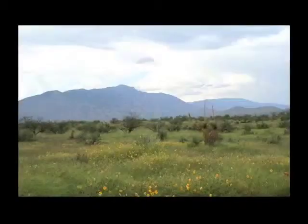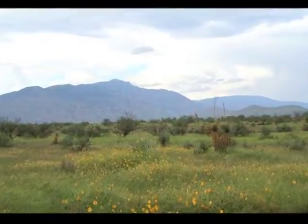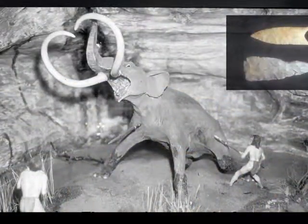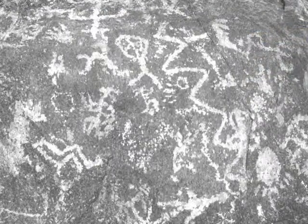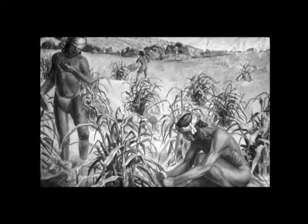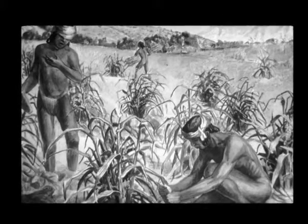Prehistoric people lived in and around the Rincon Mountains between 15,000 and 10,000 years ago, when the climate was cooler and wetter. They hunted mammoths, camels, and even saber-toothed tigers. By 2,000 years ago, the culture of the people living in the Tucson region had become what is called the Hohokam Culture. The Hohokam flourished in the Rincon area between 700 to 1300 AD.